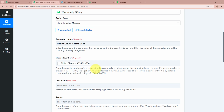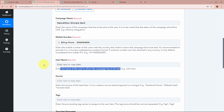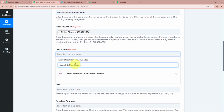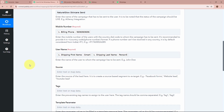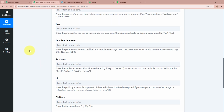Okay. So now as we have entered the mobile number, it is asking for the username to whom we want to send this campaign as a message to. I want to send this message to the customer who placed the order. So what I'm going to do is I'm going to map the data of the name that I've received. First name space the last name of my customer. Okay. Next it is asking for the source tags. So I do not require these fields. So I'm going to skip the part.